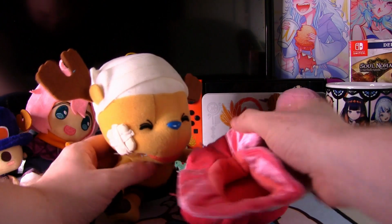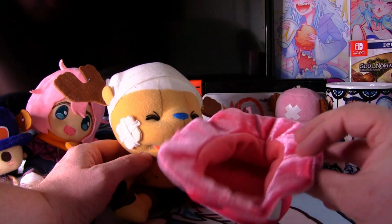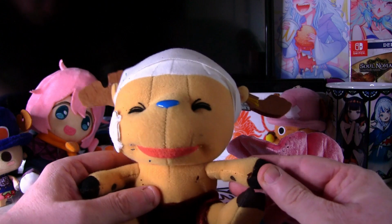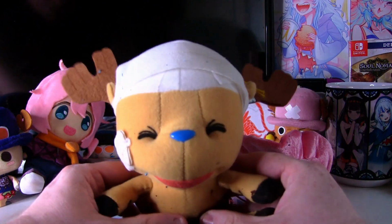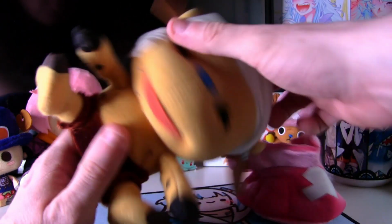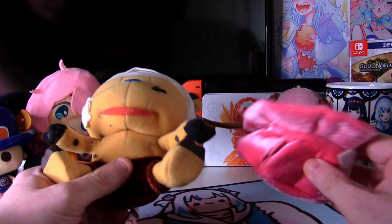This is another one from 2002, and it is a very happy looking Chopper after being given his hat, and he's all bandaged up. Again, it looks like some of the other stuff has started to disintegrate sadly onto him, but this one's holding up better than the other one. He's got very fluffy pants. This was supposed to come together, but obviously over time, it's sadly fallen apart.